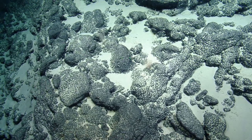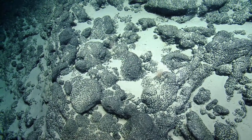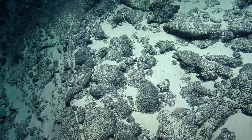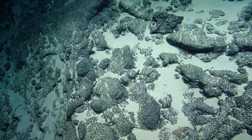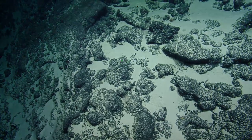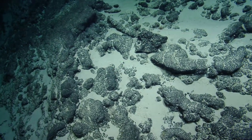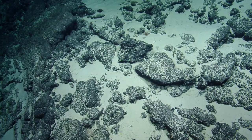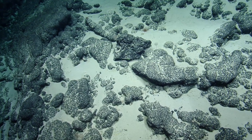And then we have chat saying there was a pycnogonid sea spider on top of that whip. What? Really? Oh, was there? That's a pycnogonid. I wasn't paying attention. Those are so cool. Oh, it looks like another Bolosoma. And a Chrysogorgia, that little brown anemone.